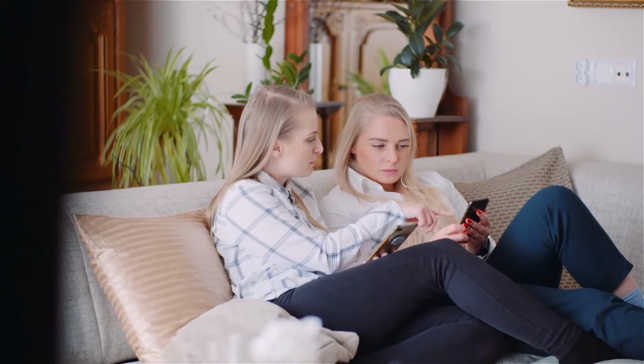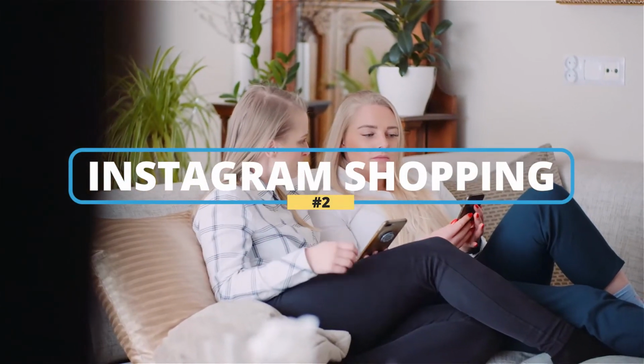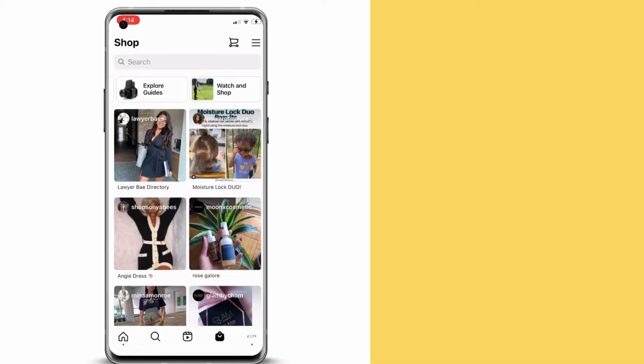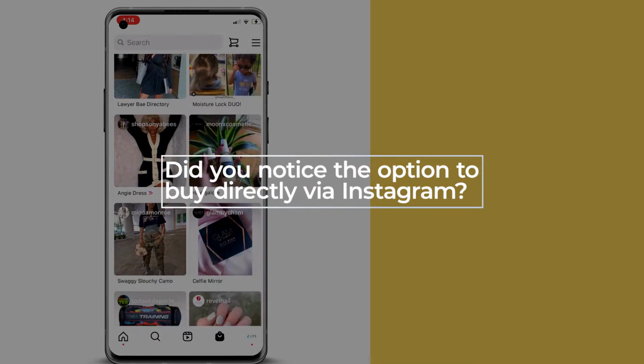Okay, let's move on to Instagram shopping. I know I just covered a few Instagram shopping updates as they relate to Reels, but let's dive a little bit deeper into Instagram shopping by itself. In one of the previous screen shares we just showed, did you notice the option to buy directly via Instagram? Here, let's take another look.